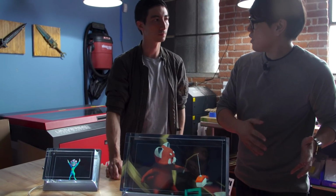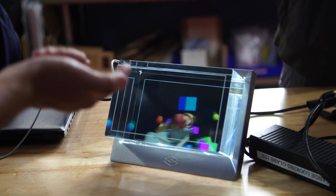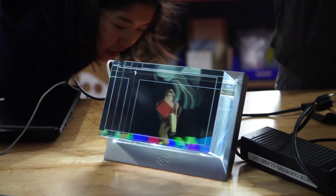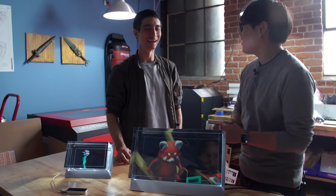Is that a rendering limitation? Is that because you wanted this to be a certain depth and size? Is it because you're targeting a certain field of view? How do you end up at that? All those things. Okay.